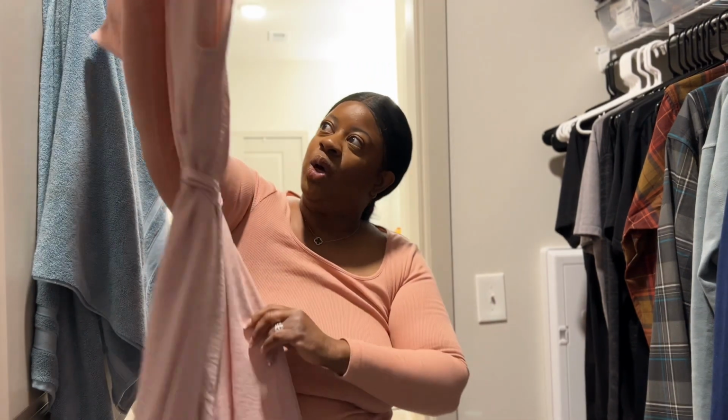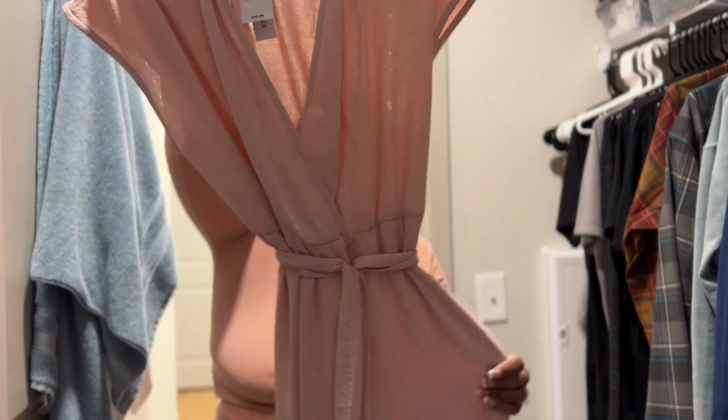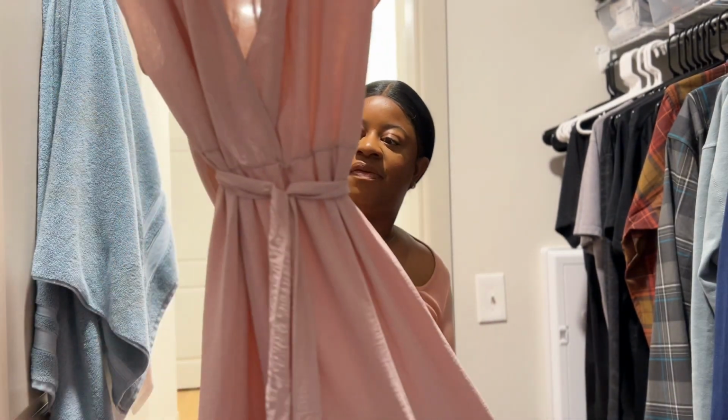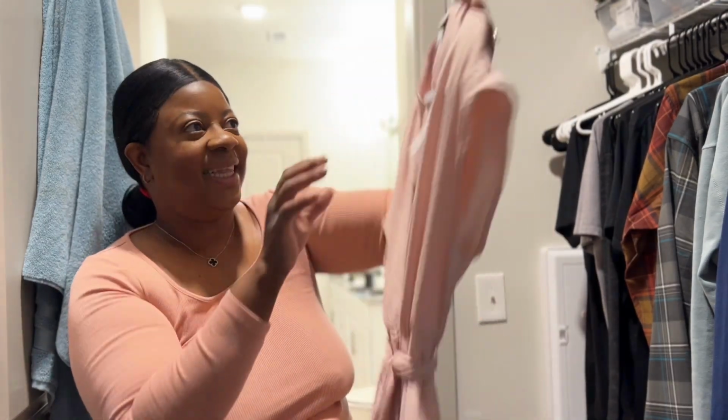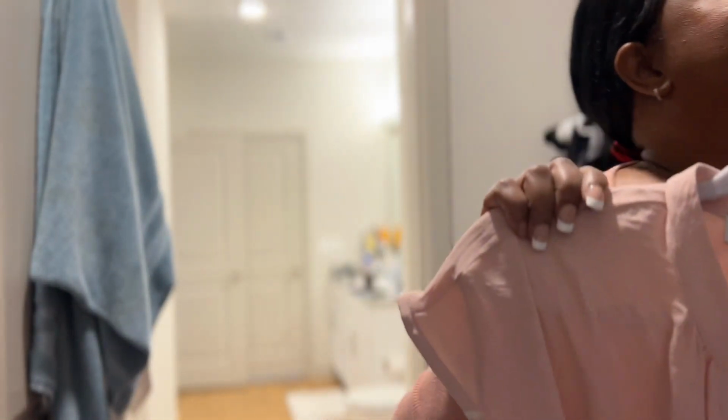It fits me so well. I got it in a size medium and it is super cute. This is what we will be wearing to brunch for Easter Sunday. So yep, this is my Easter dress. Love, love this dress. Can't wait to wear it for Easter Sunday. And yeah, it goes back up here in my wardrobe.